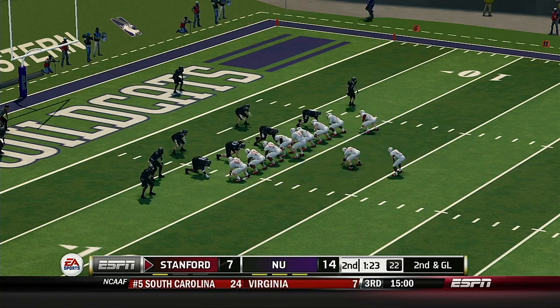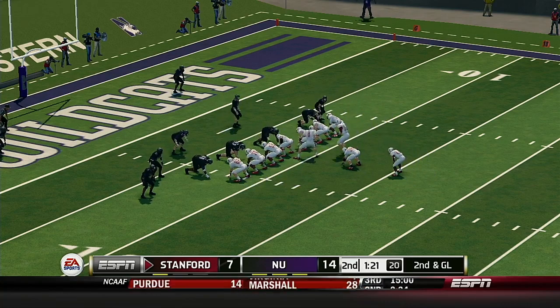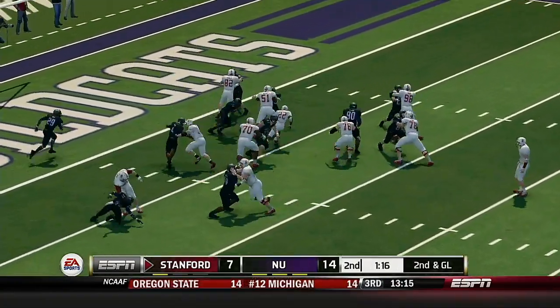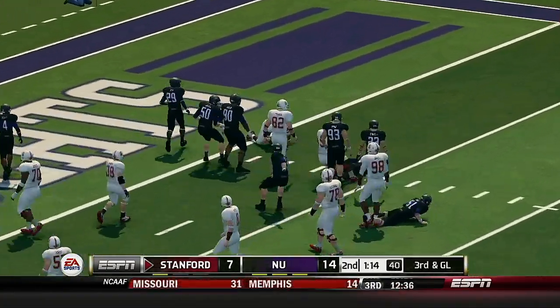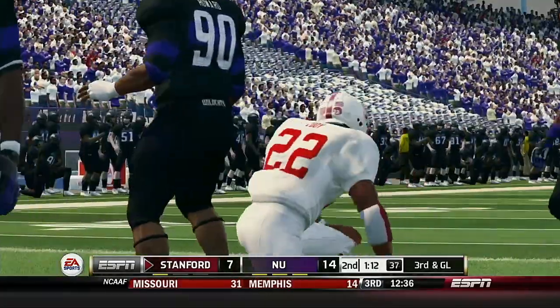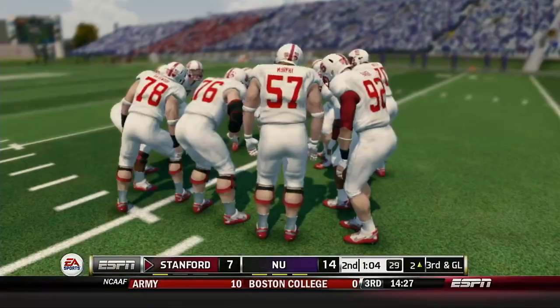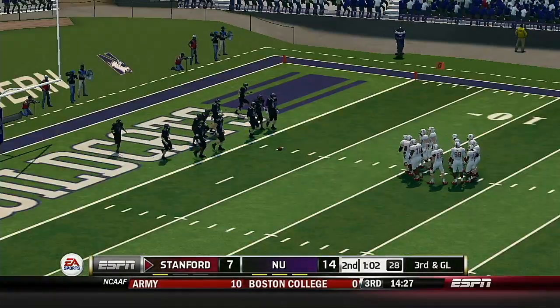They come out in a goal line set. And he carries the ball for a nice gain. The tailback picks up 6 there on the misdirection. That makes it third and goal. Here's the 8th play of the series.